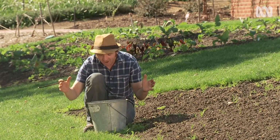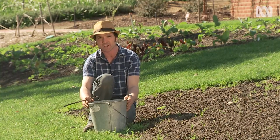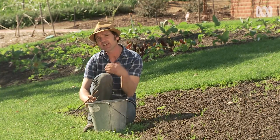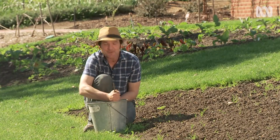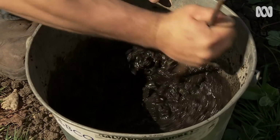Now to do this, I've put some charcoal in a bucket of water and then added some compost. You can add fish emulsion or any fertiliser. And then all you have to do is give it a good stir and let it sit overnight.